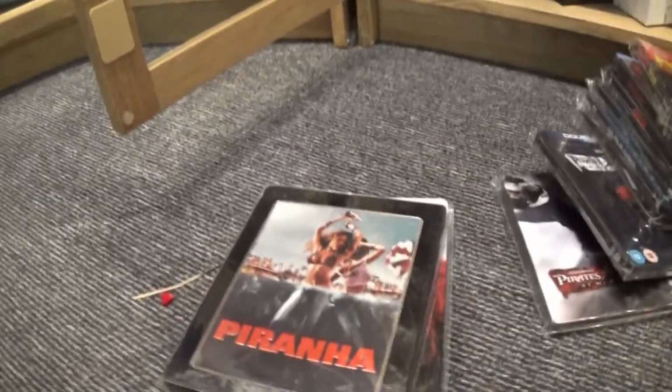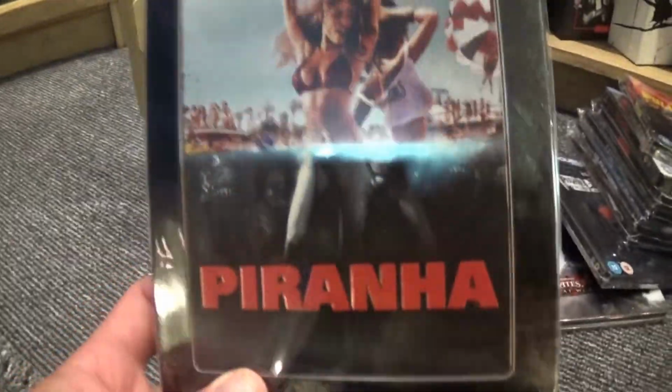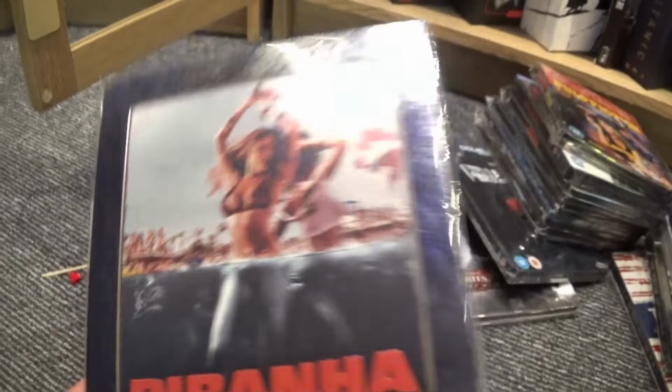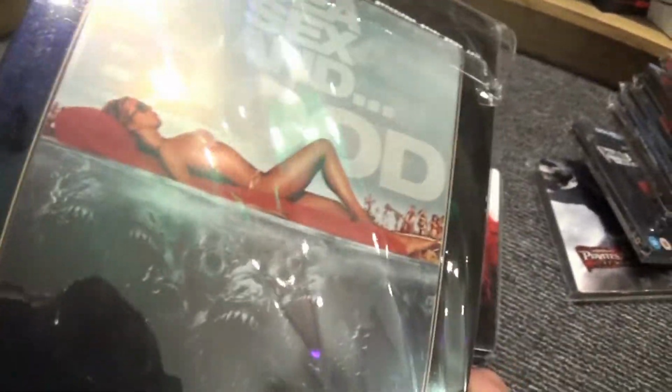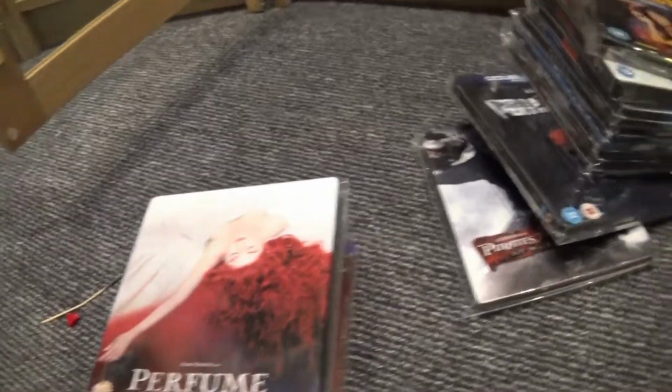This is a terrible film. It's a guilty pleasure. It's the remake of Piranha. I have nothing good to say about this film apart from boobs and Kelly Brook. It's a terrible film. I'm not going to go into it. I sinned. Okay, right.